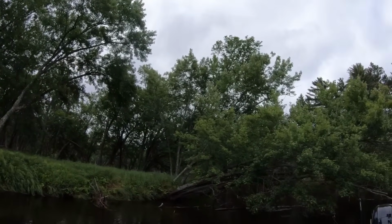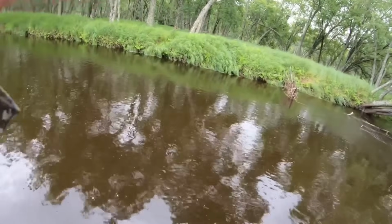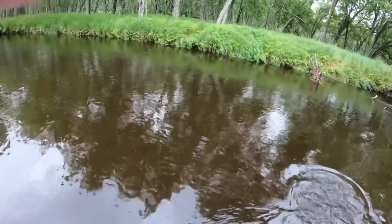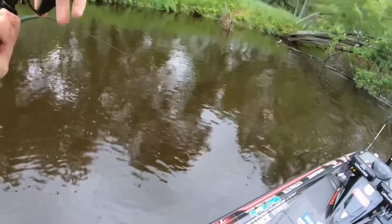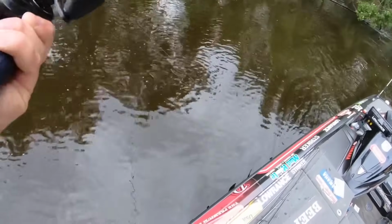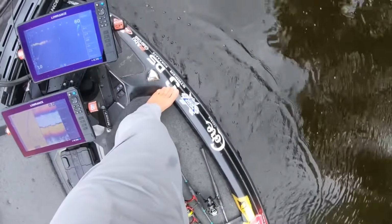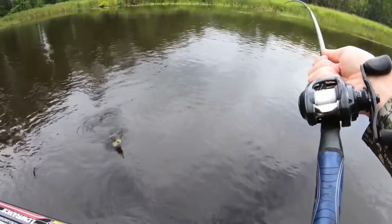God, that's a big one. I think that's a big largemouth. Nope, big smallmouth. All about current position right there, guys. Holy cow. Don't go down there. That's a good one. They fight so hard with that current.